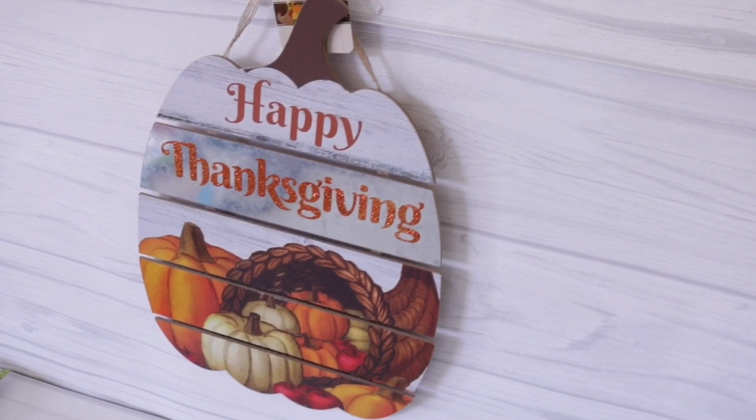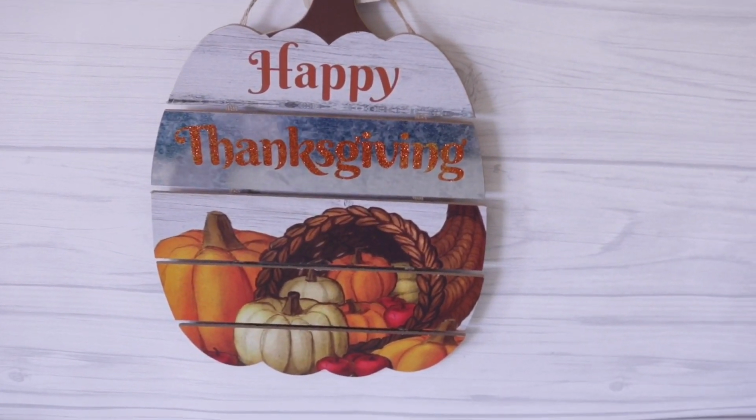The next thing that I thought was really cool is this Happy Thanksgiving pumpkin. The pumpkin is kind of cut up into little shiplap pieces or whatever, and then it has this really cool galvanized area. So this is glitter. You can take the glitter off by just lightly sanding it off, and you can write whatever you want. If you don't want it to say Happy Thanksgiving, you can do whatever your heart desires. These would be beautiful made over.